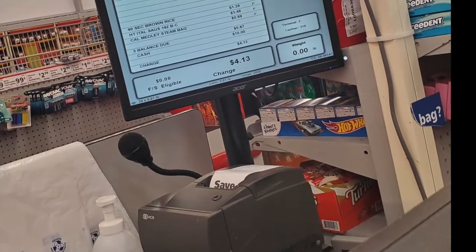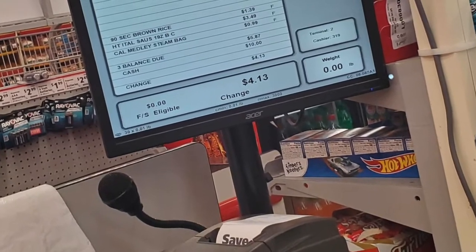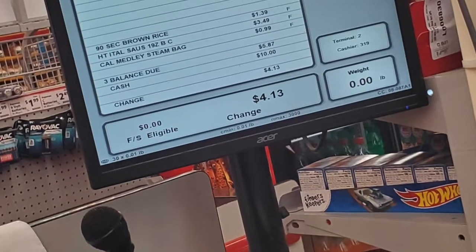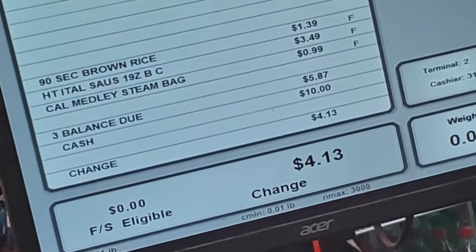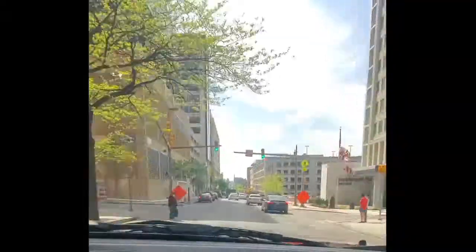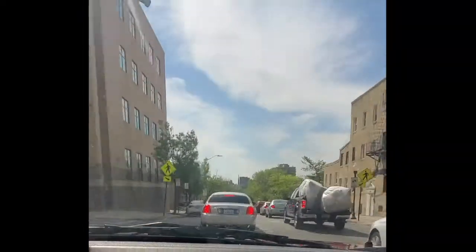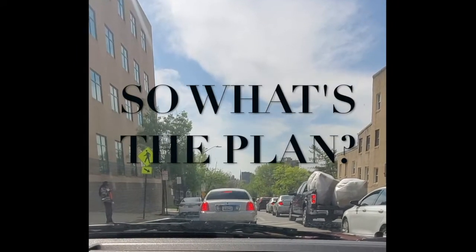Here we are, folks, with the moment of truth, and looks like our Italian sausage put us 87 cents over, and we are busted. Well, everybody, it looks like we're headed home hungry, but we are not defeated. Now, it's the perfect time to think through how to pull this meal together.